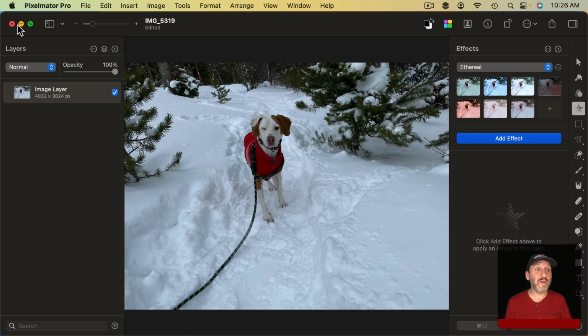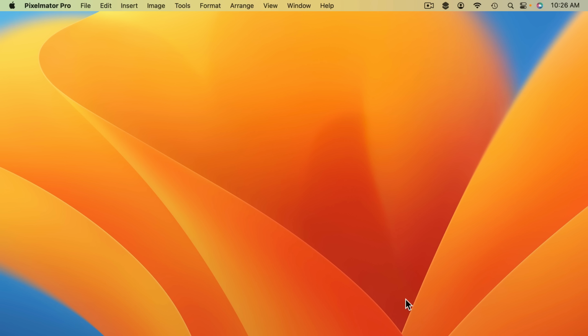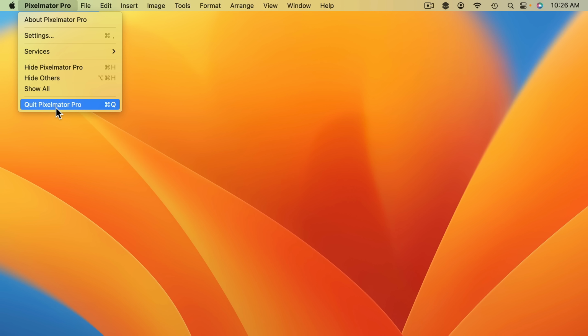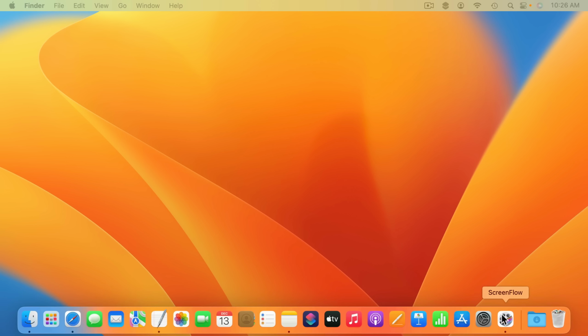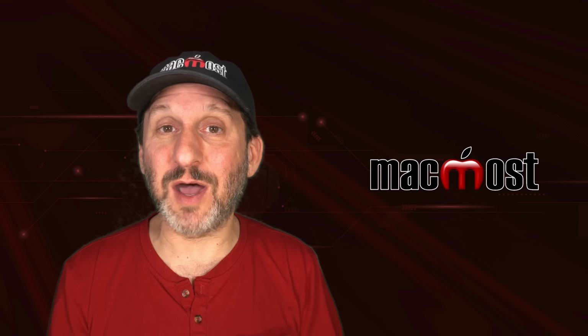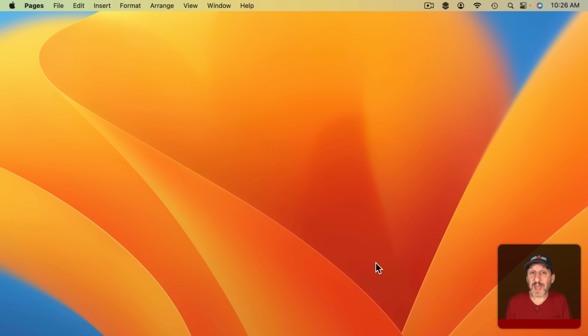Another advantage is if the app is not normally in your dock but you want to keep it there. If you close a window, I'm using Pixelmator Pro here, I'll close this document window. Pixelmator Pro is still running but with no open windows. I can find it here on the right side of the dock because it's still running. However, if I were to quit Pixelmator Pro, now it's no longer in the dock. So it's a good way to temporarily get some items into the dock just by leaving them running with no documents open.